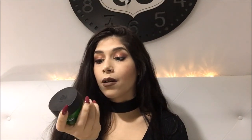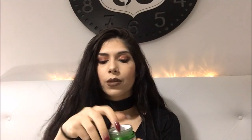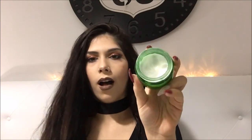So the first thing I'm going to be talking about is this fantastic moisturizer by the Body Shop. This is called Drops of Youth, and it's just great. I've been using it every day ever since I got it, about a month ago or something. I can show you, it's almost half empty because it's really, really good. The Body Shop has such amazing things that you can get, and they are absolutely amazing for your skin.